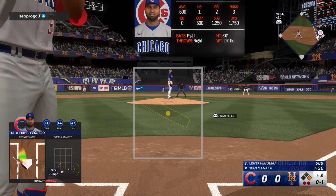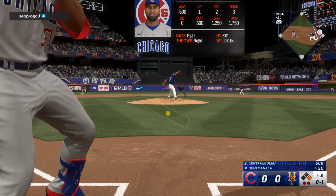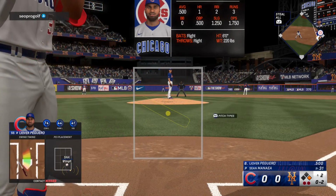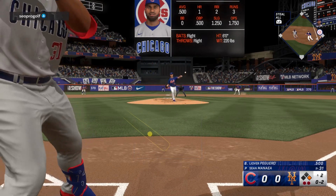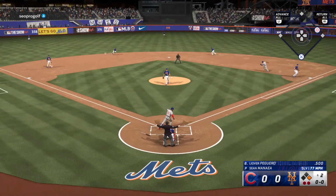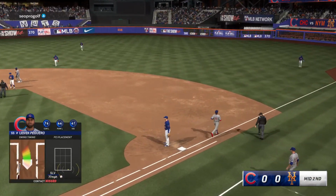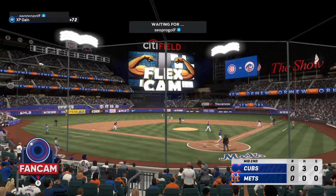Leover Peguero at the plate with 2 away. Swings through that one. Swing and a miss. That's strike 2. 0-2. Good late sink on that fastball. Out of the hand looks so good. And then by the time it gets in the hitting zone, hard to get the barrel to it. Fires over to first. And that is the inning.